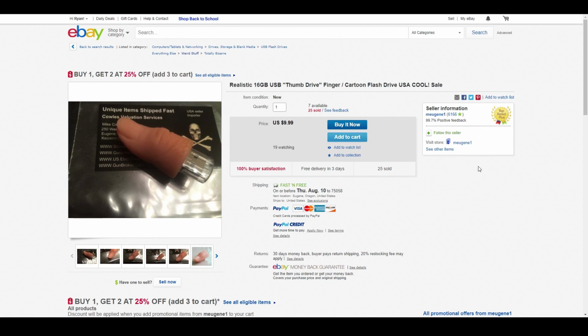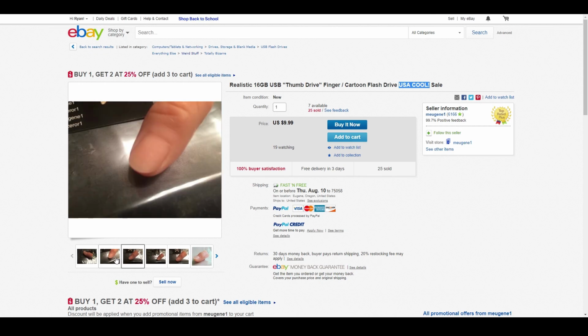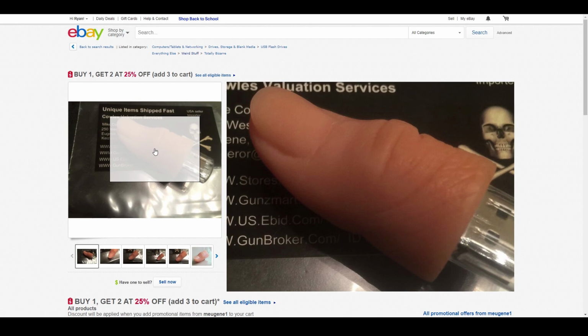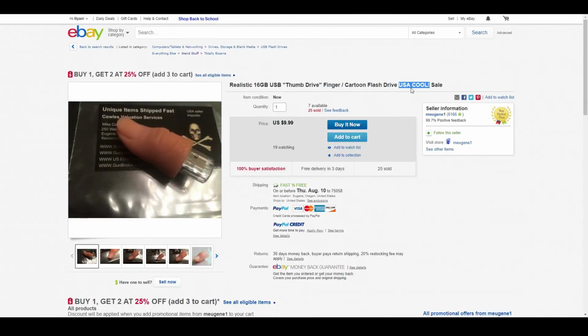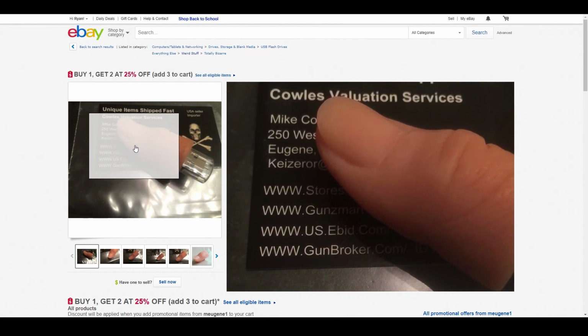Alright, so the next one is actually a little bit more affordable at only $10. What it is, it's a realistic 16 gigabyte, that's right, 16, not 15, 16 gigabyte USB thumb drive finger. If you couldn't tell by the pictures, it is in fact USB cool. Can you imagine what this would look like in someone's computer? It does look pretty realistic, and I do agree with the seller that it is very USB cool, but I personally think it would be a lot more cool if it was a real thumb.